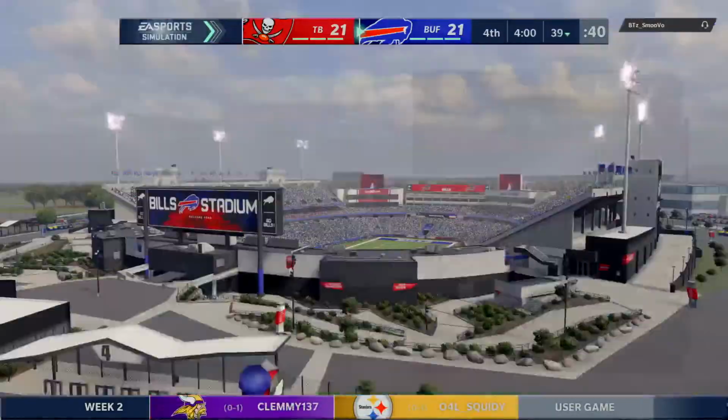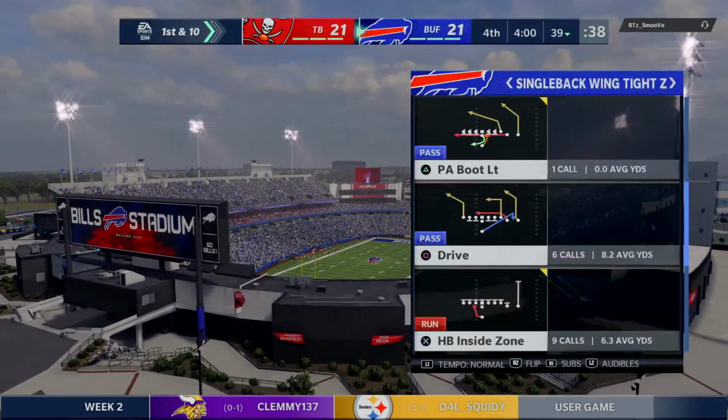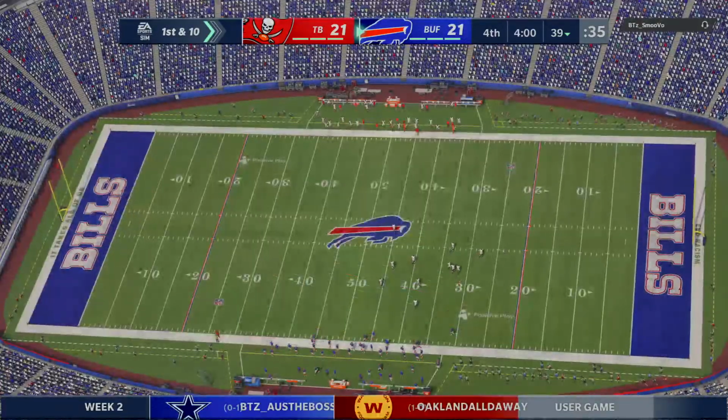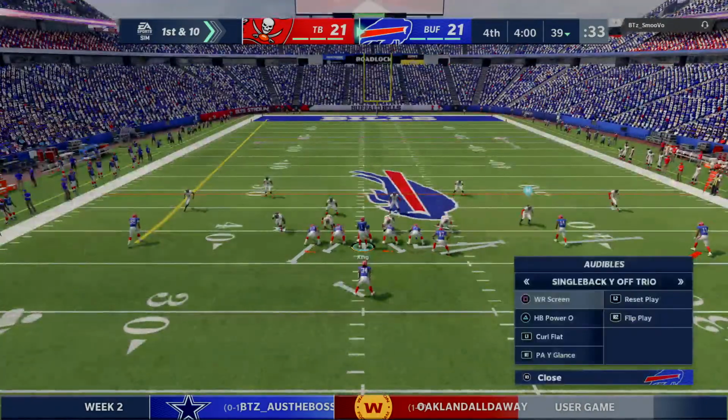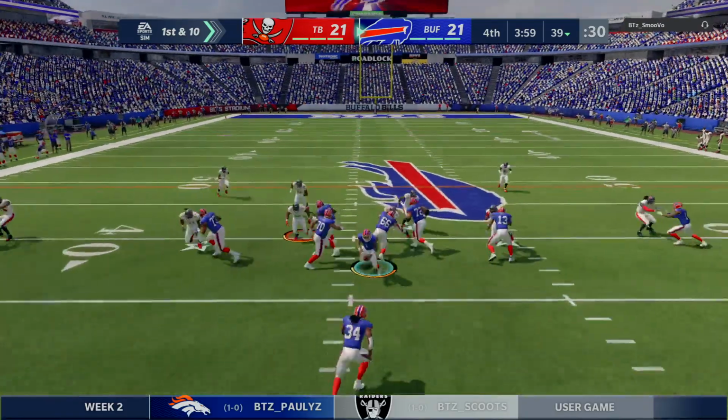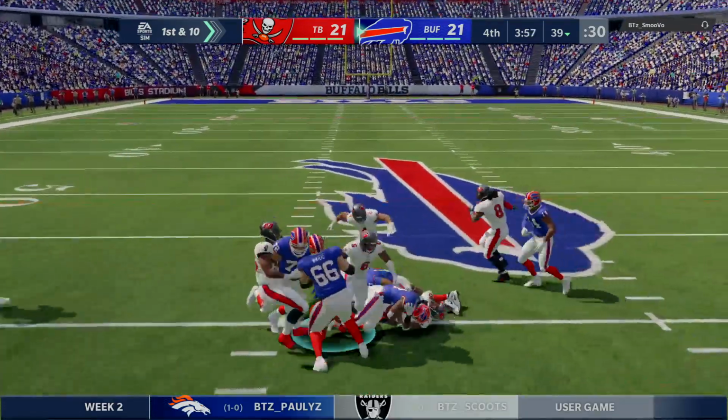A terrific return there. 27 yards all told. And the Bills will take over the football with a 1st and 10. Buffalo offense ready to go for their next drive. And a tight game after punting last time. See if they can get something going on this drive.